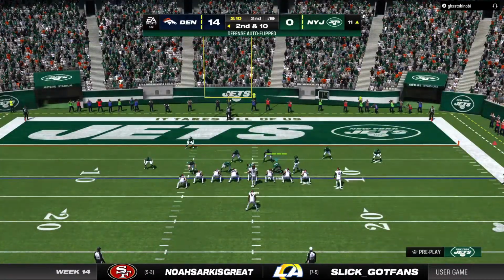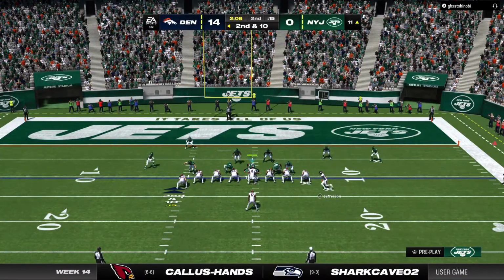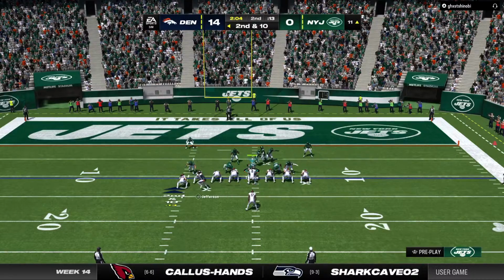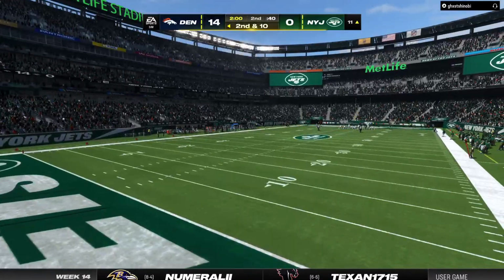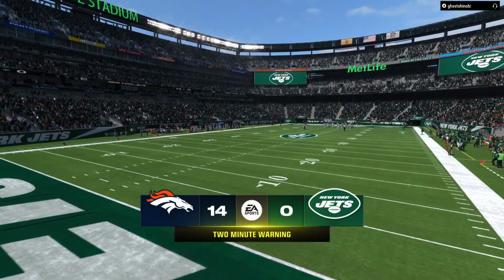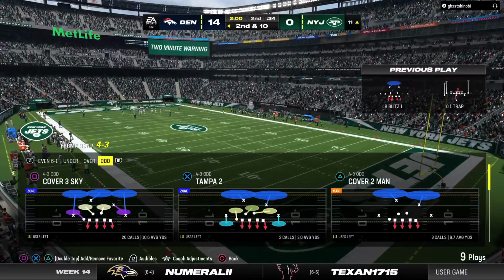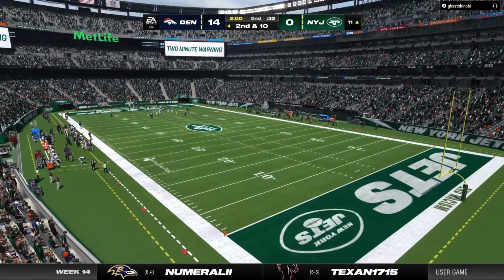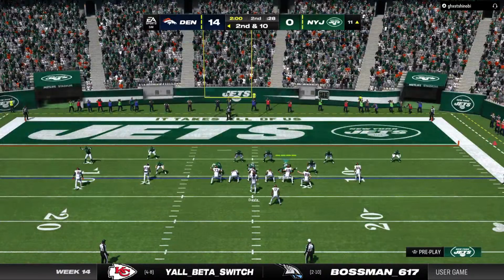They don't need to run another play here before the 2-minute warning. Let's see if they do it anyway. Jefferson moving in motion left. 2 minutes to play, first half. It's 14-0.